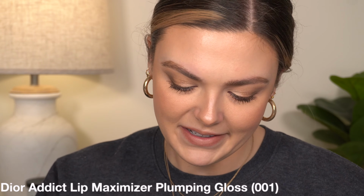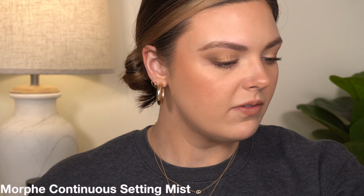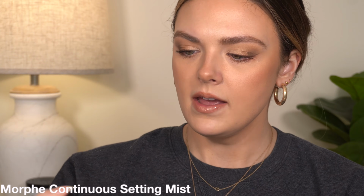And let's see, do I have a gloss over here? Hold on, you know what gloss I want to use? My go-to gloss, you guys. My favorite. I love it so much, the Dior Lip Maximizer in 001. I mean, this is the perfect lip gloss. If you like a plump but you don't like anything too crazy, this is so good. I love it. And honestly, I think that's it. Let me spray my face with my Morphe setting spray.